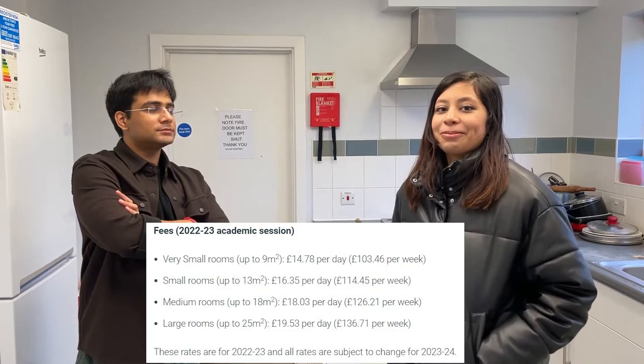Okay. And all the other sizes, I'll just put down in the video. You can find it near the top somewhere. In this shared house, I think there is one large room downstairs, one medium-sized room in which I am staying, and there are three more rooms upstairs. Two are small rooms, and one is a very small room.